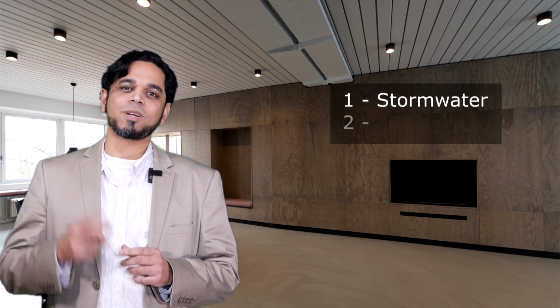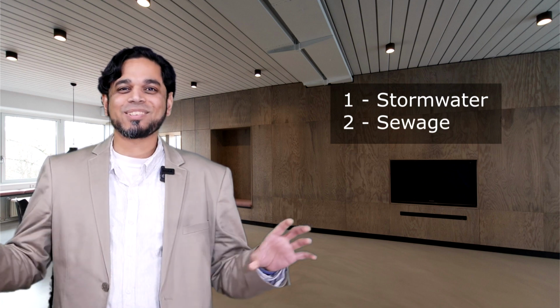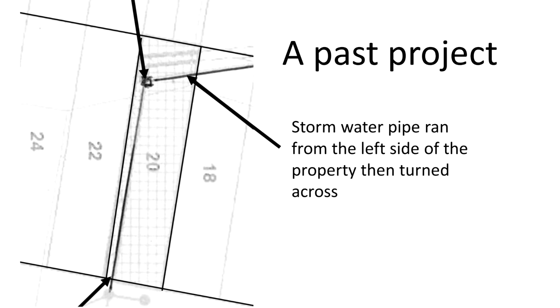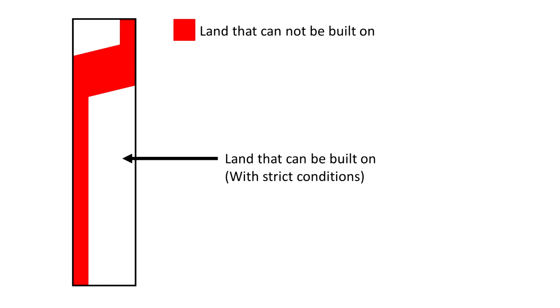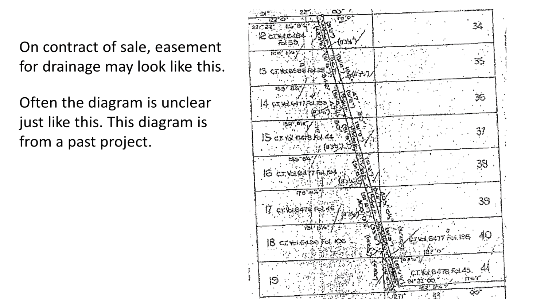Easements. There are many different types of easements, but in this video we will be concerned with two different types. Number one, stormwater systems, and number two, sewage systems. A stormwater pipe can run from the back of your property or from the side of your property, and generally these are registered, meaning it shows up in your contract and you definitely cannot build on top of it.